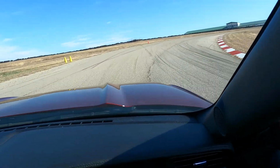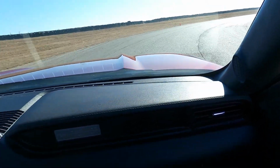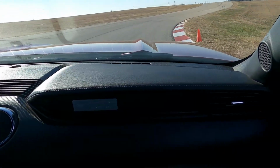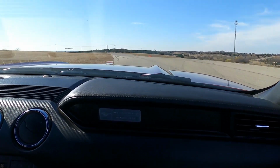Brake. You can see I'm along the outside. I'm looking as far ahead as I can. Now I'm looking to the inside. Gotcha. As that one passes, I can see it, and I know exactly where to go to. It's always keeping your head up, looking as far ahead as possible.